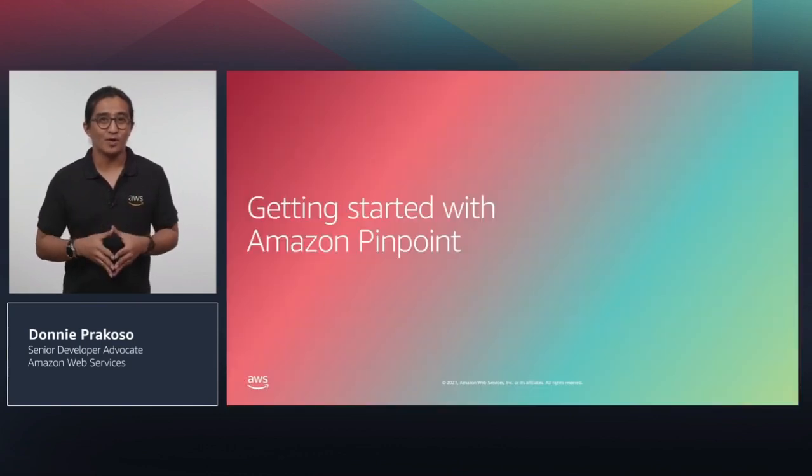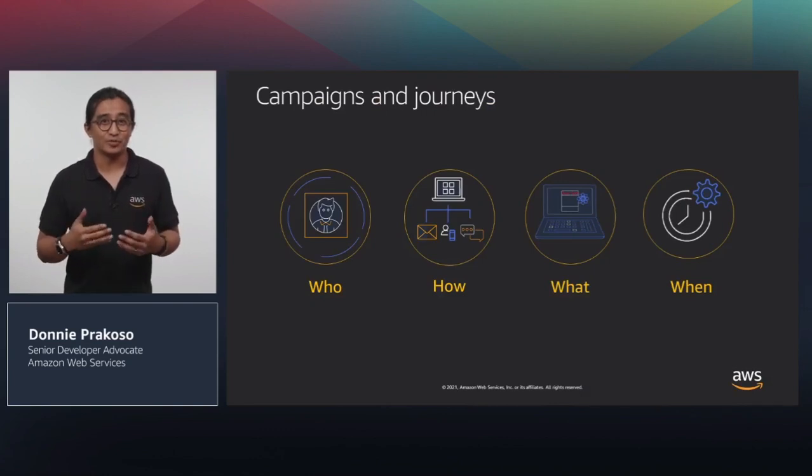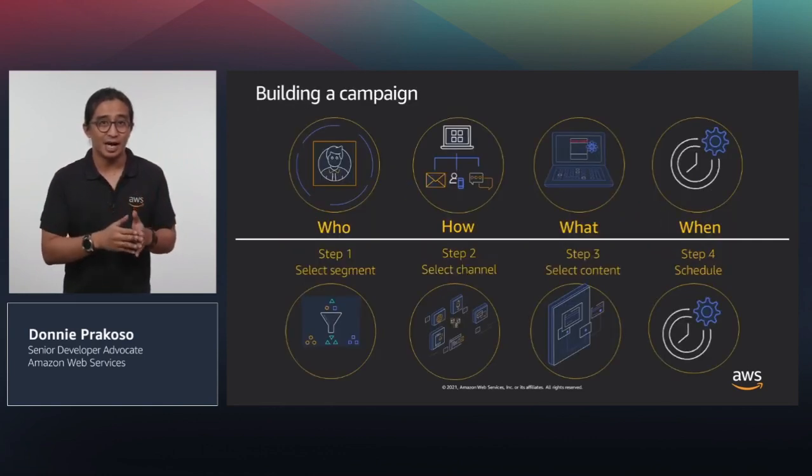To help you familiar on how you can work with Amazon Pinpoint, let's review some basics, and after this, you can get started with Amazon Pinpoint. First, we need to understand that to provide the most effective customer communication, we must send communication to the right person through the right channel with the right message at the right time. This customer communication are orchestrated in Amazon Pinpoint through campaigns and journeys as multi-step campaigns. By using Amazon Pinpoint campaigns, it enables us to address who, how, what, and when.